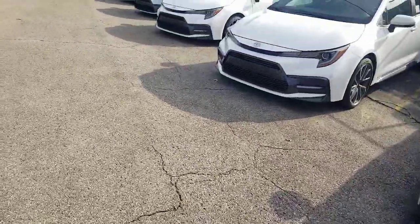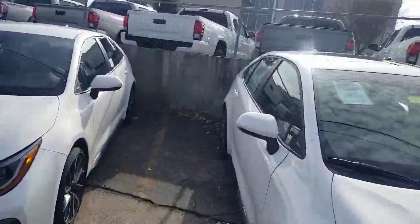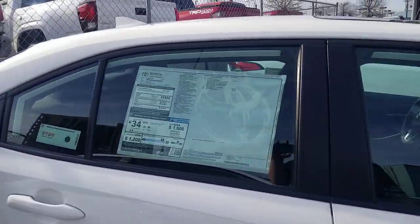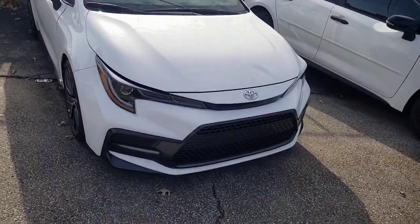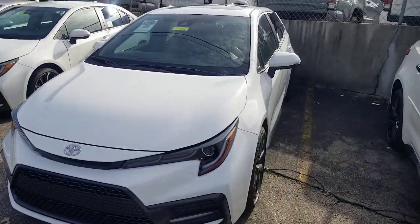So now the next thing that you can do, and it's going to be the same type of stick shift, is that this is an SE Corolla. Now this particular one's an automatic, but this is the trim level that you can get a stick shift in.